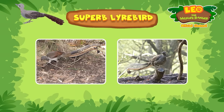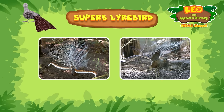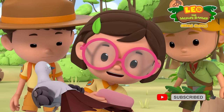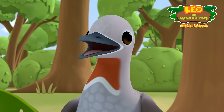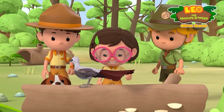A superb lyrebird is an Australian songbird. It has the amazing ability to learn and copy sounds. Adult male lyrebirds have a beautiful tail of fanned feathers, but it takes about 7 years for its tail to grow to its full length. This lyrebird doesn't have its tail, but male lyrebirds tend to show off. He's probably a young male.